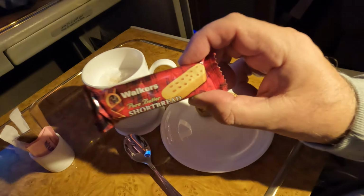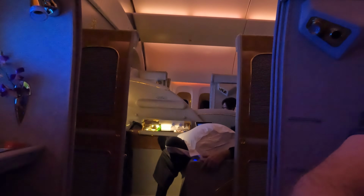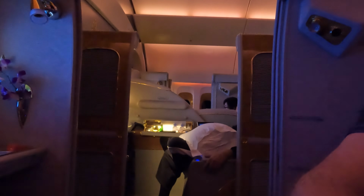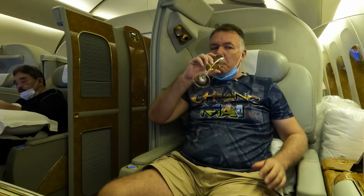So a big thumbs up for this excellent first class flight on Emirates Airlines. They say once you've flown business class, you don't want to go back to economy. Let me tell you, after this experience in first class, I don't want to go back to business class.